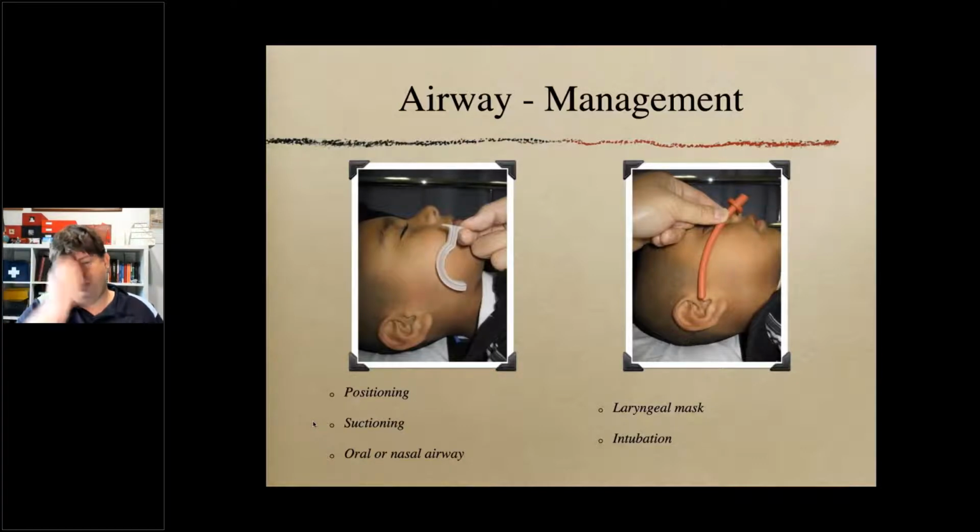You can use oral or nasal airways in a child as much as you do in an adult, but you don't do the classic putting the Guedel airway in upside down and twisting it around, because it can make the airway damaged, bleed and swell. Then there are laryngeal masks, and of course eventually they're going to be intubated. If you're the GP anaesthetist and there's someone a long way away, you might do that.